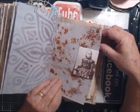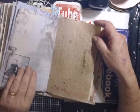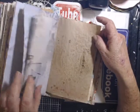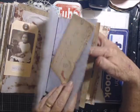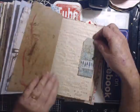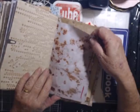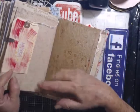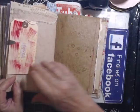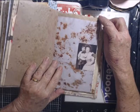Here's a little girl. That's Tim Holtz. This is Brooks. I just attached 2 little tiny tags on this page. There's another one of the toe tags, and I just put "Haunted" on it. Another picture of a mother and son.